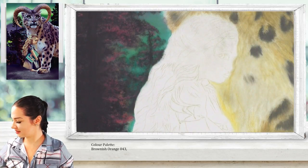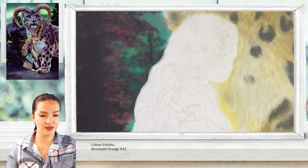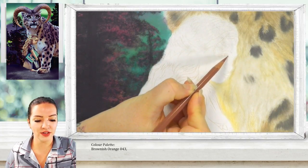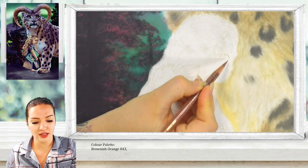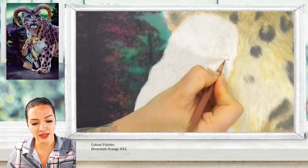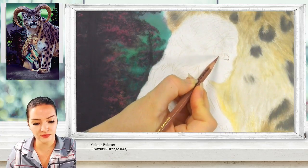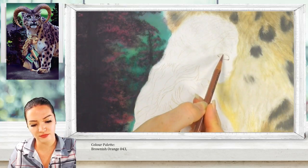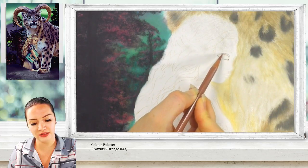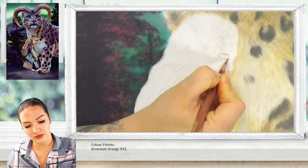I don't have a very, very detailed reference of her eye because I sort of manipulated it around in terms of sizing and stuff, but I think I've drawn enough of them to get the idea. Just under the eyelid it is going to be quite dark, and then we still want to form that shadow in the eyelid. She's looking back. She's got quite a big tear duct.